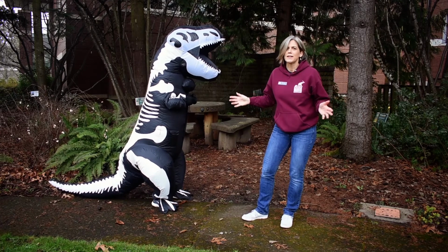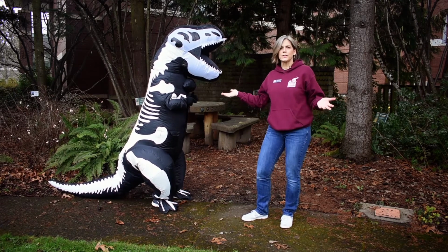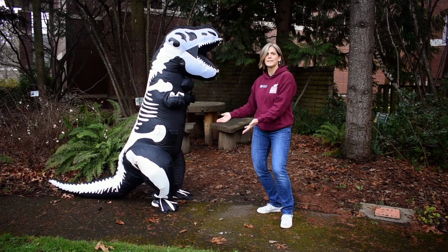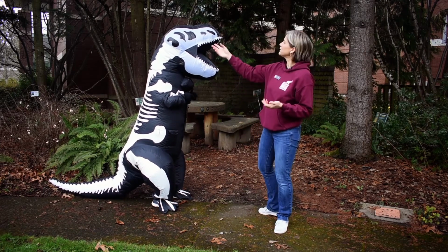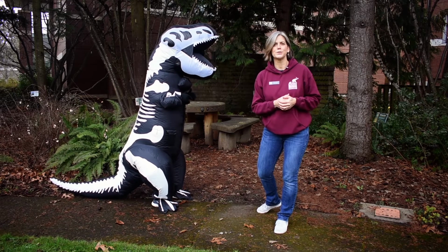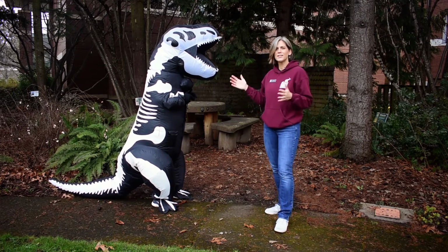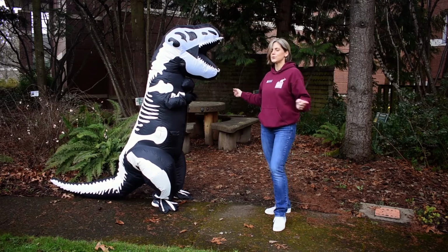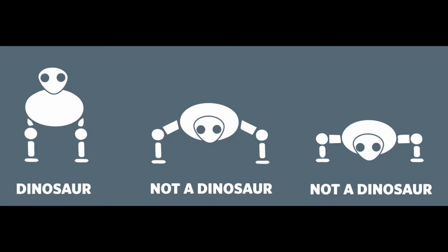There are other reptiles that still have all of those features that we just listed off. They live on land, they have four limbs, they lay eggs, they have a hole in their skull the same way dinosaurs do. So what is it that makes dinosaurs different from those other reptiles? It all comes down to the legs. They have a hole in their skeleton right at the hip that lets their legs go straight down underneath them.